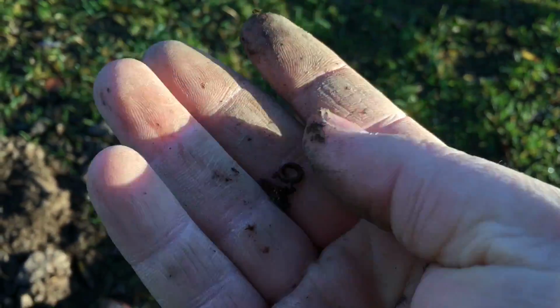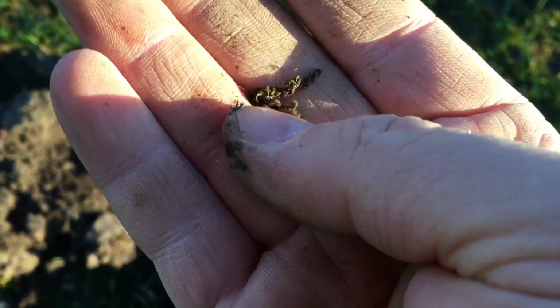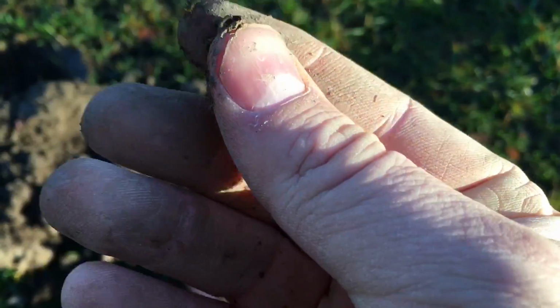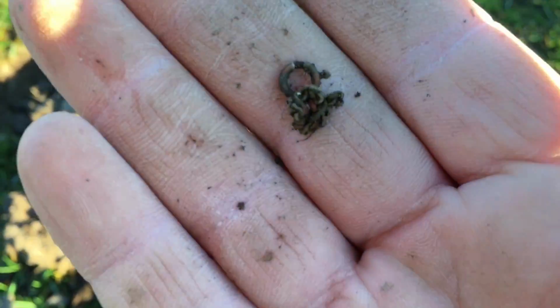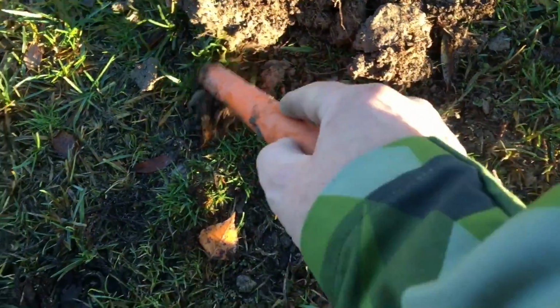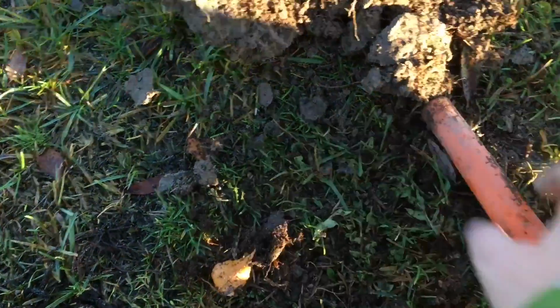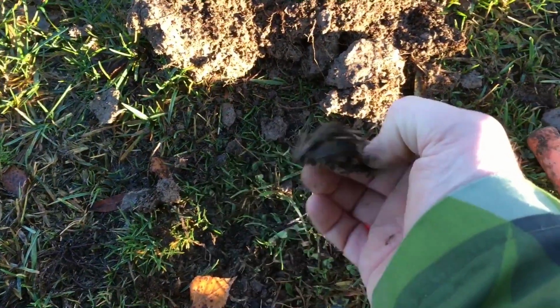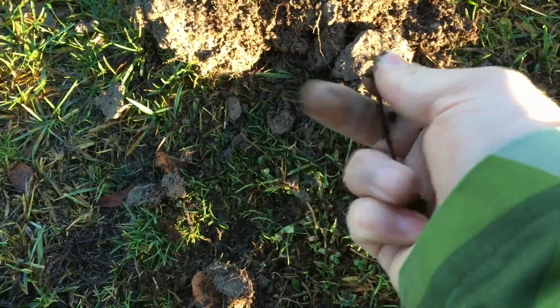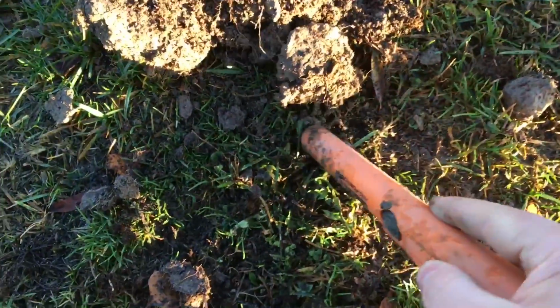I'll come back. Okay, so it was really, really tiny. It might be more stuff in here. Hopefully there's a big silver jewelry at the end of this chain, but I'm not so sure. Let's see if I can find more. Yeah. Some more.